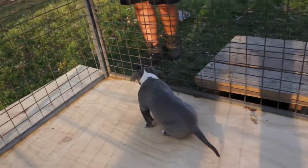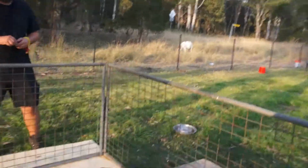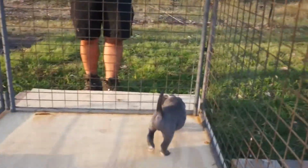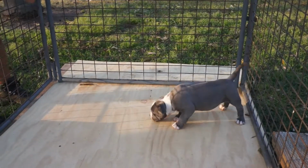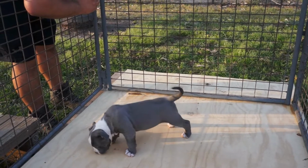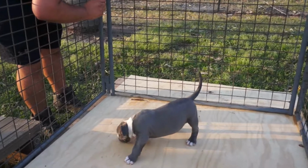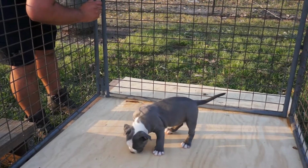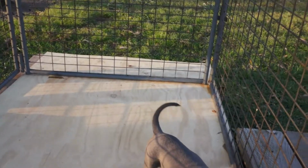So here he is now sitting on command. There's no more clicker. We're not shaping the behavior anymore. So he's sitting on command. And this has been filmed at exactly the same time as the bit just before this was filmed. So this has taken him about 3 or 4 days to get the sit on command.